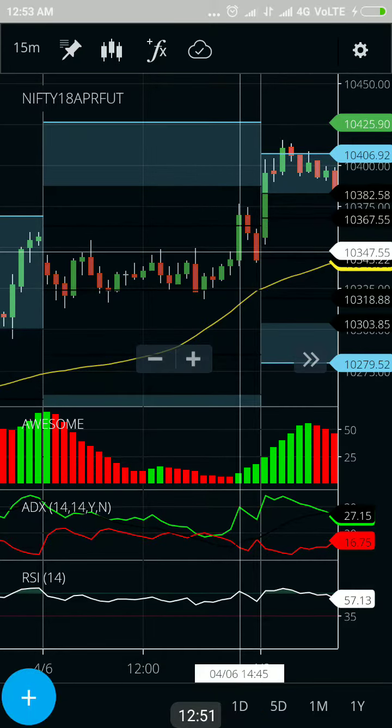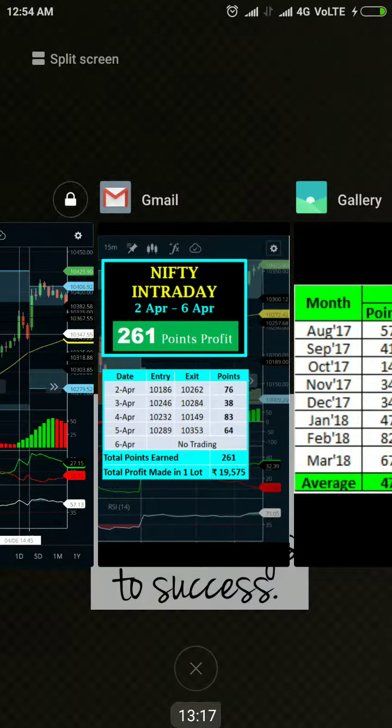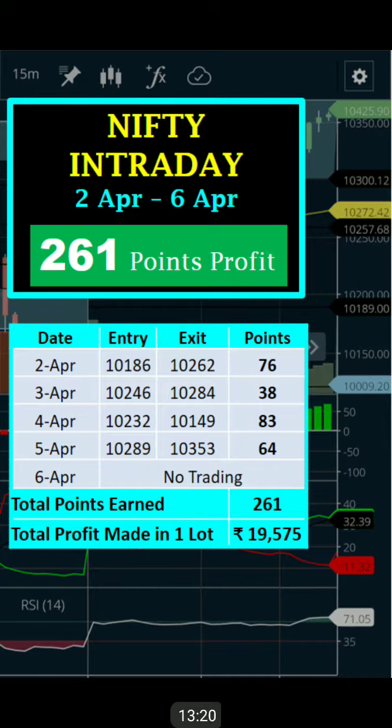We only found one at 2:45 p.m., but it was a range bound day, and we did not get a decent entry anywhere during the day. By after 2:45 I mean by the time this candle would have got over, it is 3 p.m. So at 3 p.m. it is not at all advised to take a trade. Okay, so that's how this strategy performed in the first week of April, giving us 261 profit points, 4 trading days, 4 being profit days, and 1 non-trading day.